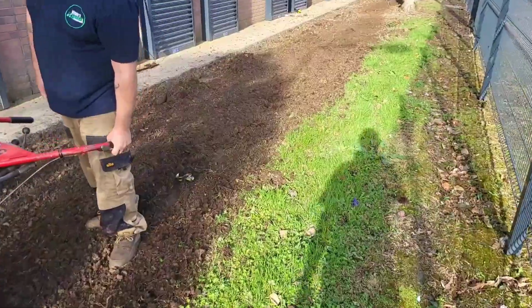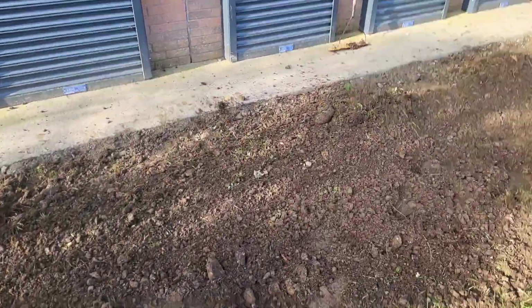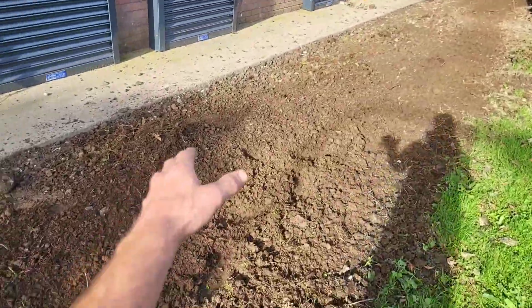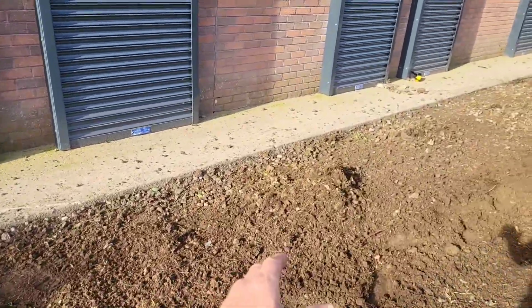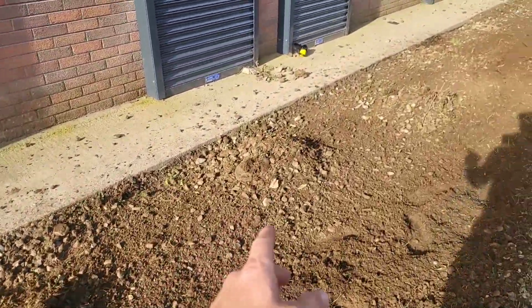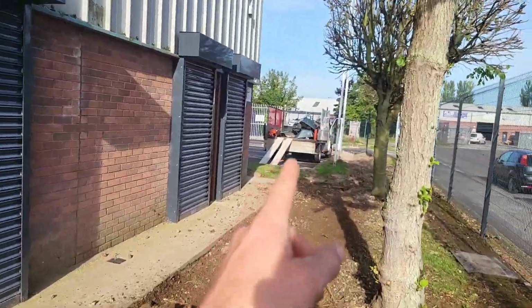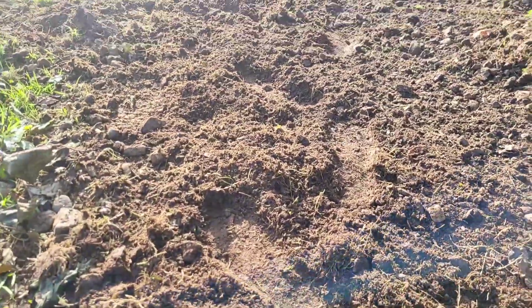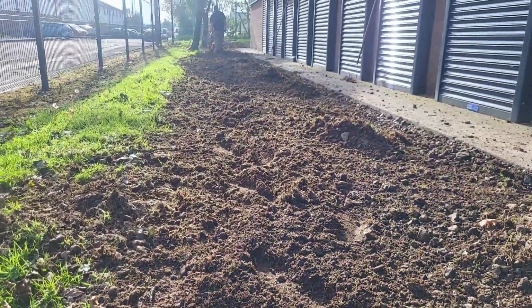Whew, this is heavy work here, guys. So this, see, turning topsoil, stones, rubble. Whew, heavy, heavy going. So as you can see here, I'm breaking all the stones and the mounds as we go along. And then we'll get them in the back of the truck. We're on. Some heat, folks.